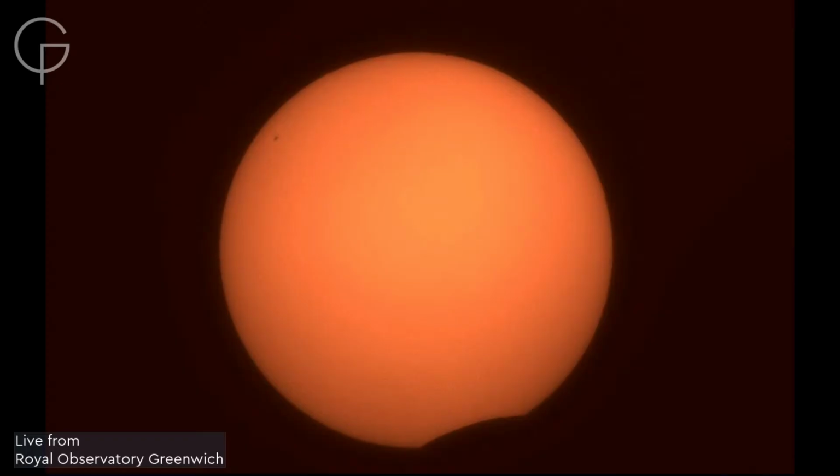Now, we've been talking a bit about these eclipses, but what exactly are they, and why don't we see them all the time? Well, in order to help with that, we've got a rather handy animation to show you exactly how eclipses actually work.